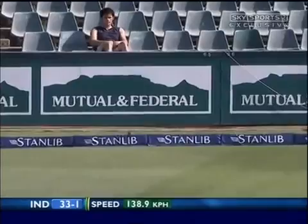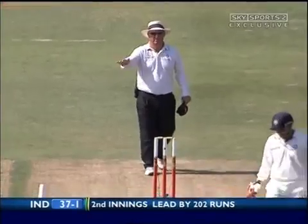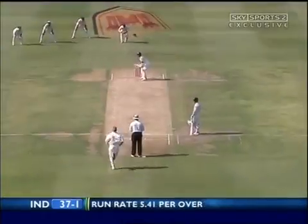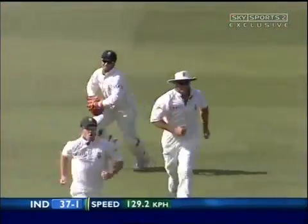Edge and through the gap. Another boundary in the over. This time a little unfortunate for Andre Nel. And that gap has been there throughout the test match for South Africa. Out. That's it. Very good wicket.